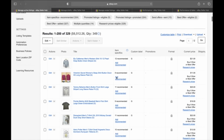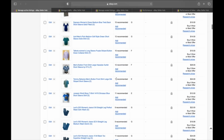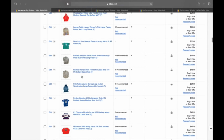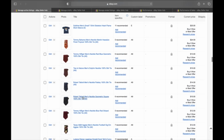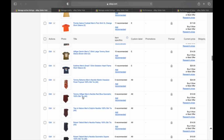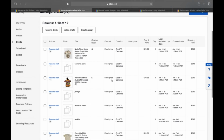So anyways, you can scroll down and see all of our items, pretty much all white backgrounds. We do have some that have older backgrounds. Probably should update those photos, but for the most part, you'll see all of ours have the white backgrounds. I do practice what I preach. So anyways, that's our active listings. Let's go over to drafts. And so we have some drafts up. We have 2 that are drafted that I'll finish.